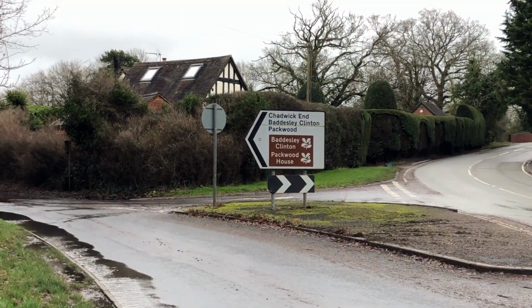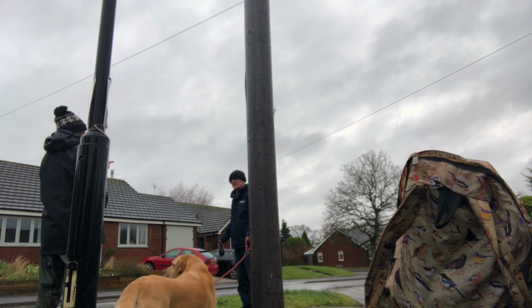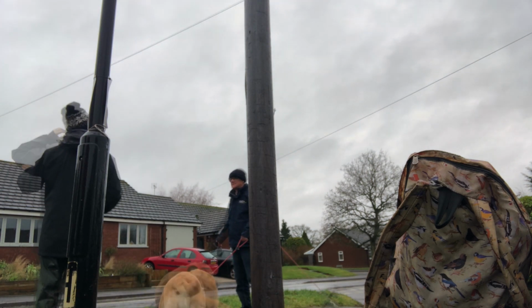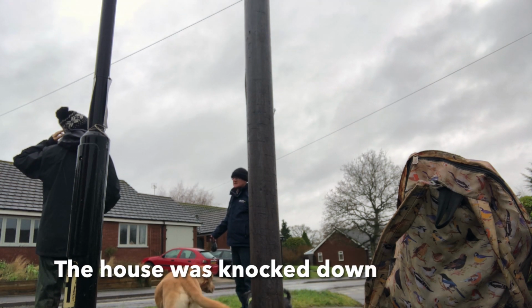I'm off to visit Packwood House to try and find out some more about Edith Holden. Last week you'll know that I tried to find her favourite house that she lived in because I was moored in Kingswood and this happened. Thank you. And I don't think the existing one is here. It's there.